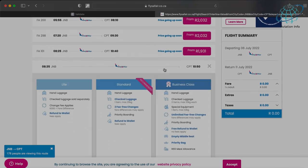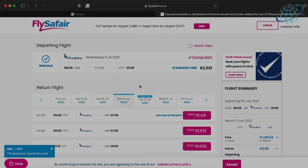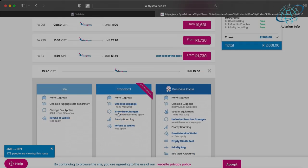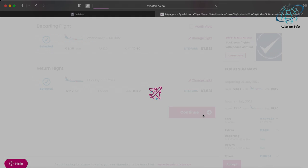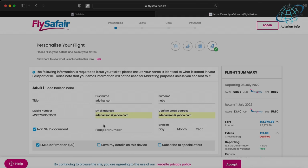We have a variety of services that we can book during the online booking. I booked for an extra luggage of 20 kilos. I equally booked for snacks, and I also booked an insurance coverage. After having chosen all the services, I proceeded to the next page where I was requested to input my names, my phone number, my email address, my passport number, and also my year of birth.